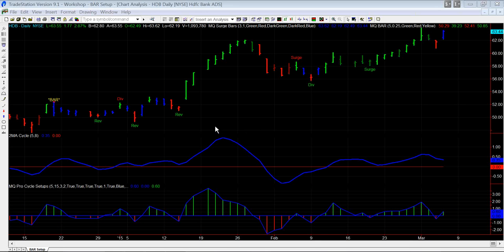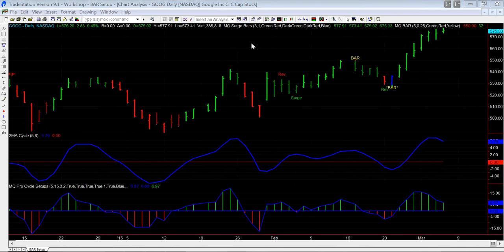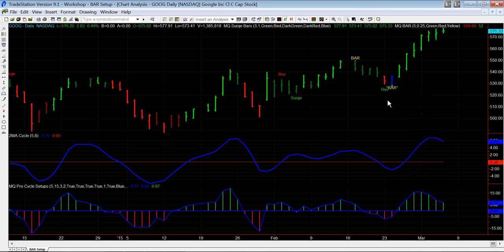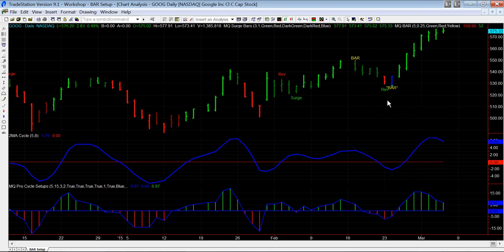Okay, I've got some more requests. Okay, Google, G-O-O-G. Okay, yeah, look at that. Beautiful. So you have the confluence here. You have the reversal pattern right there for the MQ Pro Cycle setups. You have the bar pattern here. So really, the bar's nailed it. Bar nailed the top here back on the 17th of February, nailed the bottom here on the 24th, and then you got the reversal pattern to back that up as well. So, yep, nicely done there.